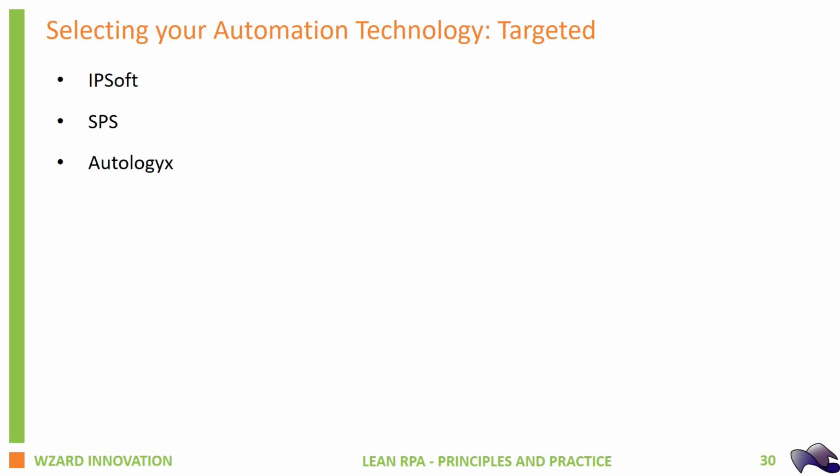To sum up the topic of selecting your automation technology overall, I'm going to fall back on one of the lean principles. One of the things that Toyota found in the early days was strong partnerships with third parties helped them to accelerate their journey more quickly. And the same is definitely true when it comes to automation. Partnering with someone who can help you select the correct automation technology and is broadly technology agnostic will help you to accelerate and select the right product that's suitable for your organization.